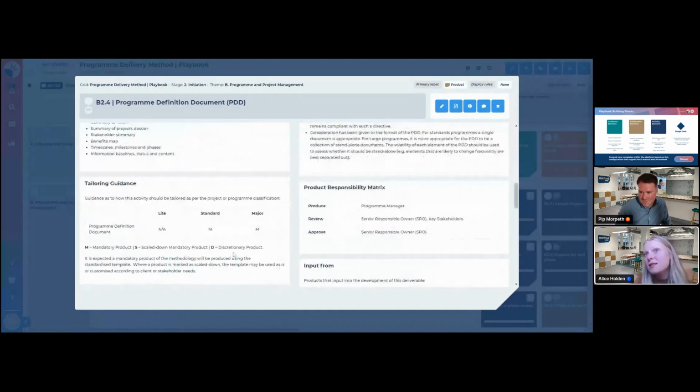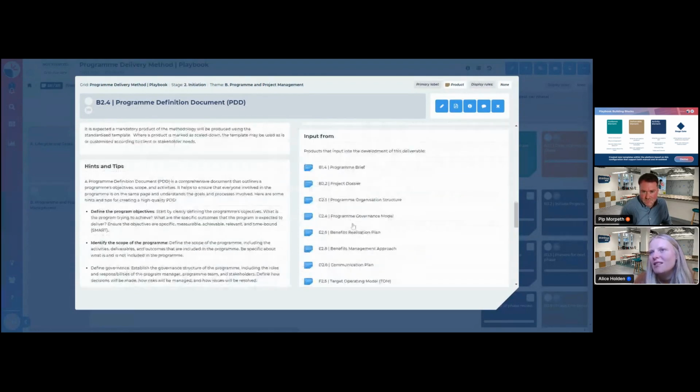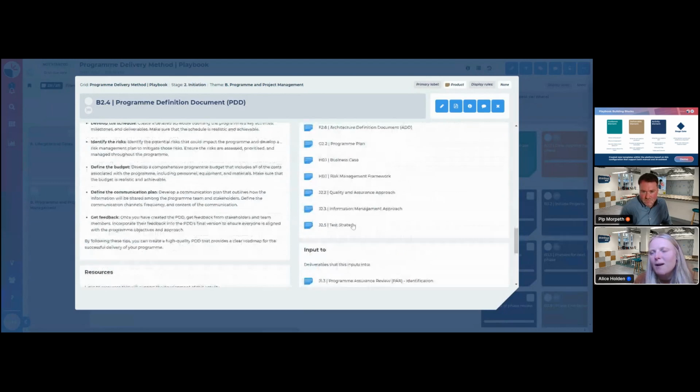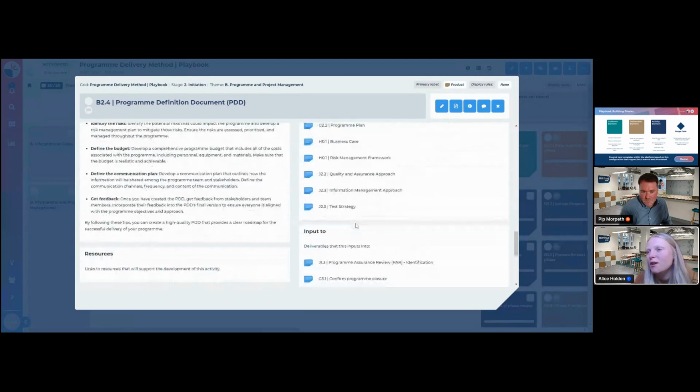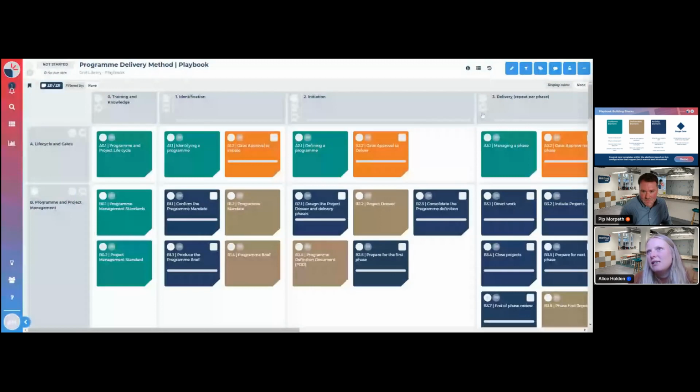But consistently, we're looking at, okay, well, what's our tailoring guidance and what's our responsibility matrix, but still aligned to that agreed job family. And the same inputs to and inputs from, what you need to know in order to build out this deliverable. So covered guidance, activity, and deliverable, but what about stage gates?